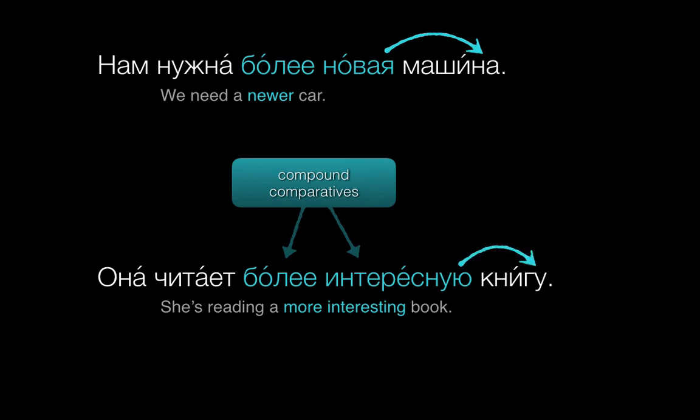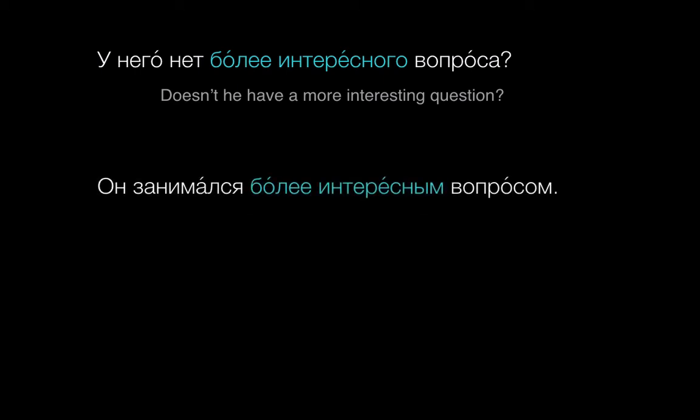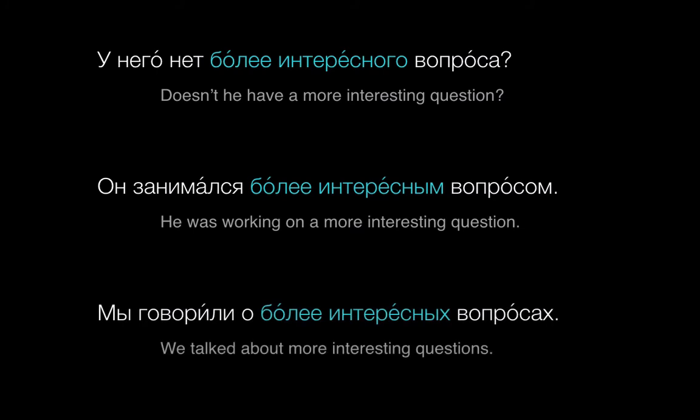And that means that we can use this with any case that we need. Here's a few more examples. У него нет более интересного вопроса. Он занимался более интересным вопросом. Мы говорили о более интересных вопросах.